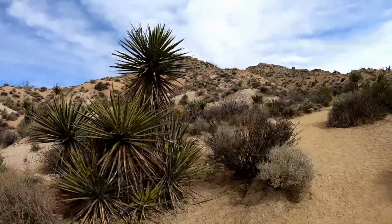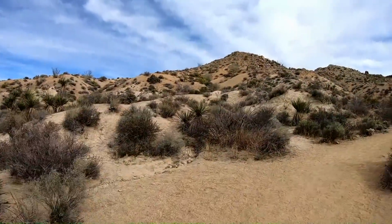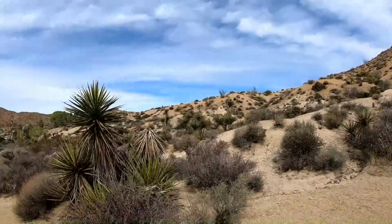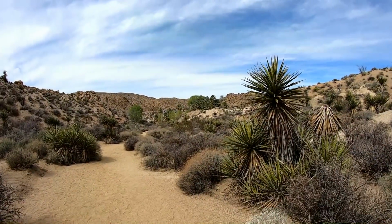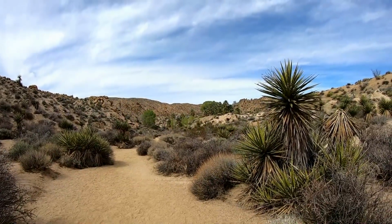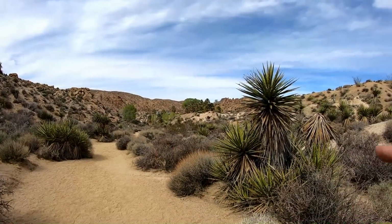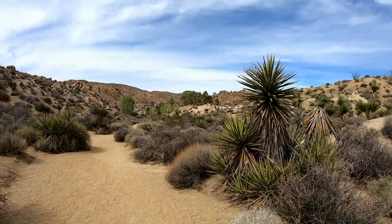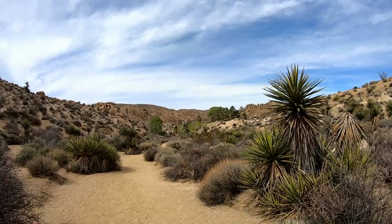Can you imagine being out here in the dry desert, say back in the pioneer days, and coming over the crest of one of these hills and looking down and seeing all this green, thinking, hey, there's a water source down there. Truly an oasis. And I didn't see any running water, but it's got to be there, even if it's just below the surface. But those trees are getting watered. They're getting their water somewhere.